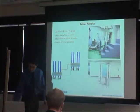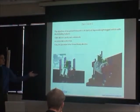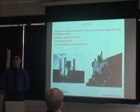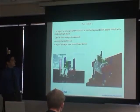So this leads to my own research. This is our proposal. It's the same mechanical design, except it can accommodate the wheelchair in the forward-facing direction. The aim is to climb the stairs quickly and continuously with a smooth, continuous stair climbing motion, and also accommodate a wheelchair.